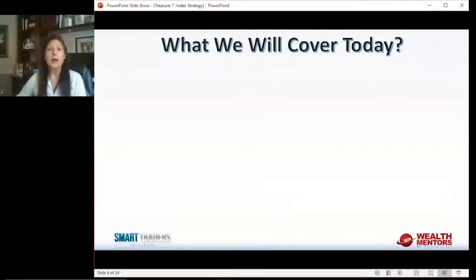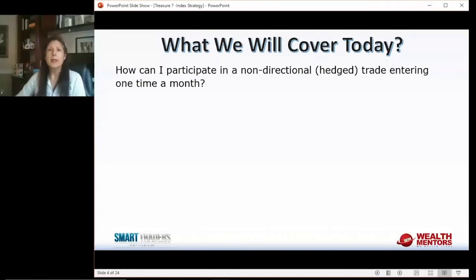So let's talk about some additional considerations that we will cover today. Basically, this is a style of trading that I can enter one time a month, and it's non-directional. As you already know, non-directional means that I will be hedged. I will be buying a call option and a put option. I don't know where in the certain given window of time in the month the market's going to go.